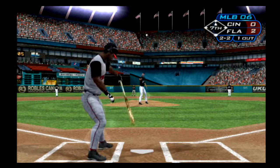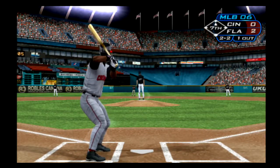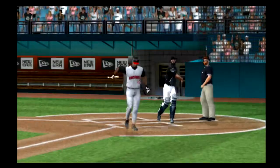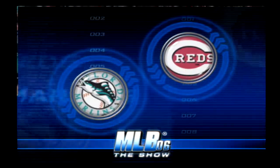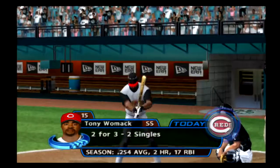Took a good cut that time, but comes up empty, 2-2. And he struck him out. So double digits now, 10 strikeouts for him thus far. And that's a deflating feeling to finally get in the game and then quickly get dispatched from whence you came. Tony Womack will stride in. He singled in his last plate appearance.